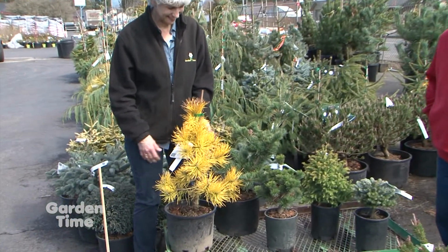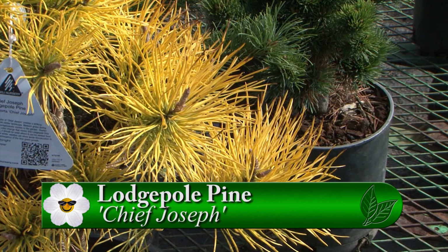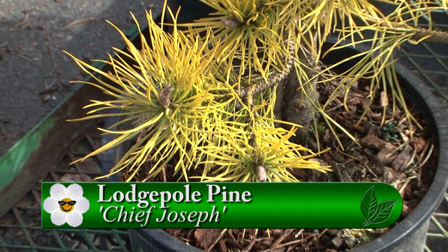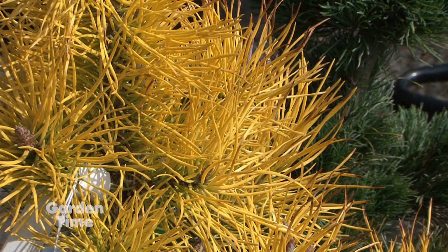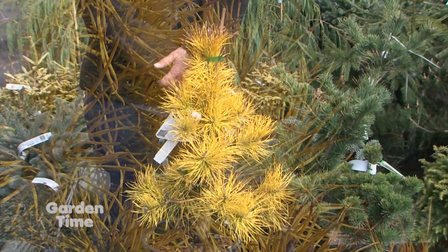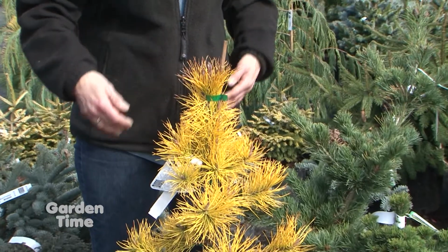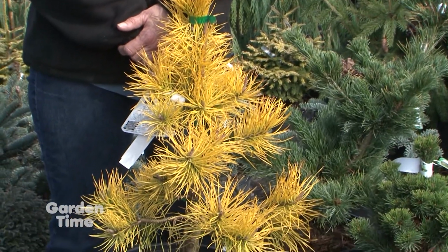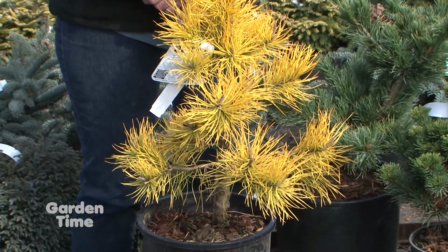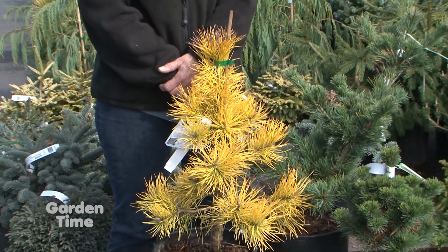What's this? That is going to be Chief Joseph. It's in the lodgepole pine family. Native plant? Yes, found right here in the Bend, Oregon area. I don't know exactly, but yeah, right here in Oregon. So it's one of our own. But what's so cool, look at how gold it is, but it doesn't stay like that, does it? That's right. I think it has to do with the cold. Whoever found it saw this bright golden attraction, went right to it and got it named, and there's the story. It's really quite a story right here in Oregon.